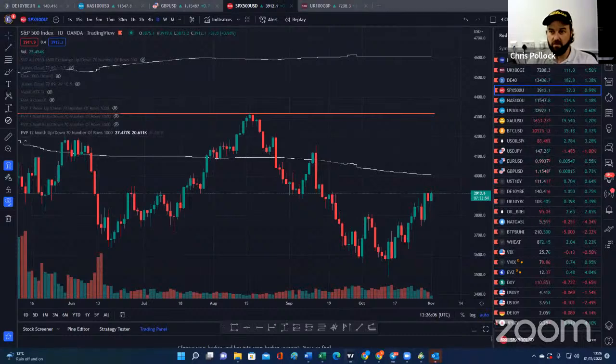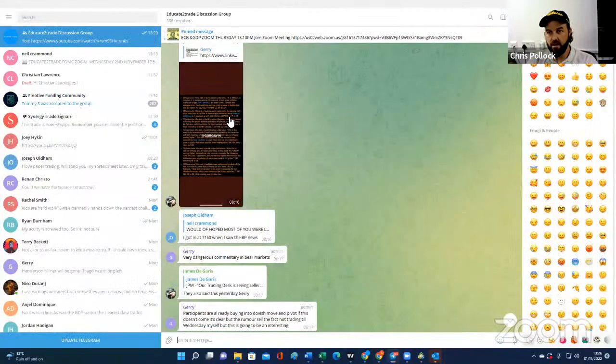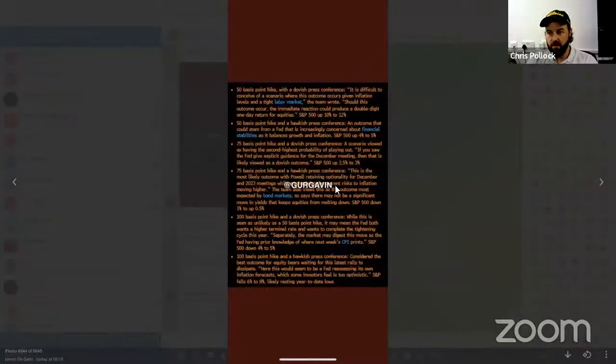If we also have a look, I know Jerry posted on the discussion group today from Gagavin. I know this is a JP Morgan one that he's picked out, but this is a run through of the potential moves in the rates tomorrow, and what impact that will have on markets. So you see this 50 basis point hike, which is less than the market's forecasting.